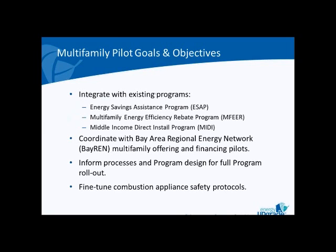The goal is also, like we said, to integrate with existing programs over at PG&E. There's the ESAP, the MIDI program, the MAFIR program. The intent of this pilot also is to coordinate with the Bay Area Regional Energy Network, or the BayREN, which will be offering a multifamily pilot program this summer at the latest. So this allows you as a contractor or rater to coordinate and understand how these programs fit together.